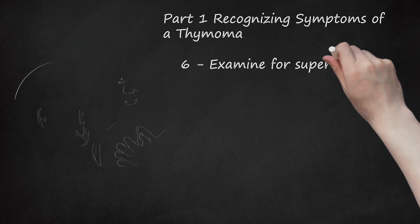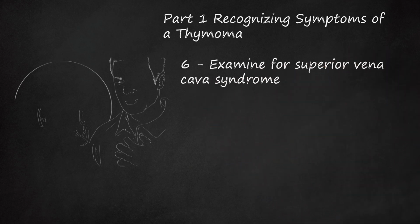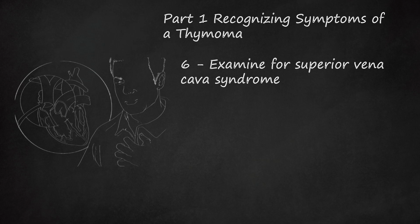6. Examine for superior vena cava syndrome. The superior vena cava is a large vessel that collects the returning blood from the veins of the head, neck, upper extremities, and upper torso back to the heart. When this vessel becomes obstructed, it backs up the blood from these areas from entering the heart. This leads to swelling of the face, neck, and upper body.